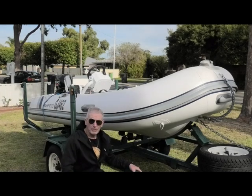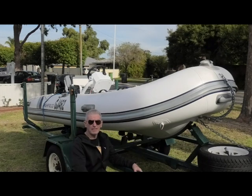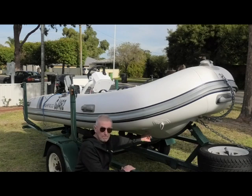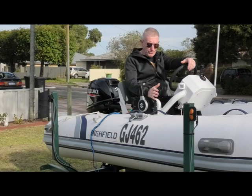Another thing I liked about the Highfield boat is it has an aluminium hull. As I said, I'll be navigating around reefs, and if I do accidentally hit a reef, I would like maybe a scratch on my hull, or in worst scenario a dent, but one thing I don't want is a hole. So plastic or fiberglass would be out of the question as far as I'm concerned going around reefs. So aluminium hull for me.